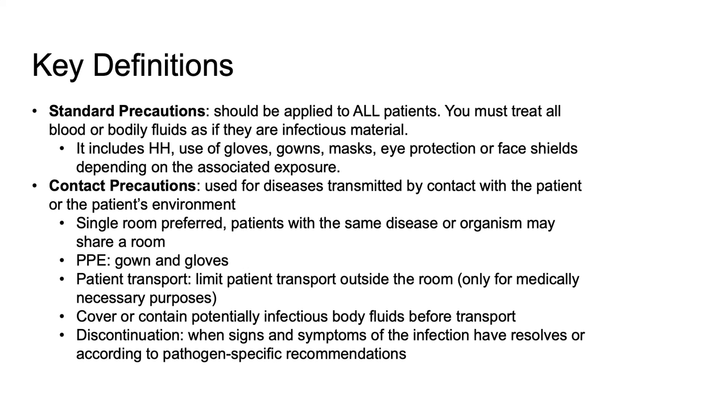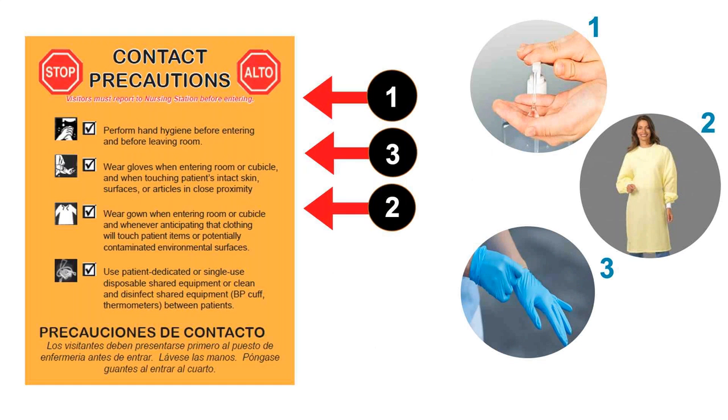So, for example, for discontinuation of MRSA, your facility may require for that wound to be re-swabbed or for you to do a nasal PCR, right? Depending on VRE, it may require a subsequent rectal swab. It really depends on what your policies are showing and what those discontinuation recommendations are going to be.